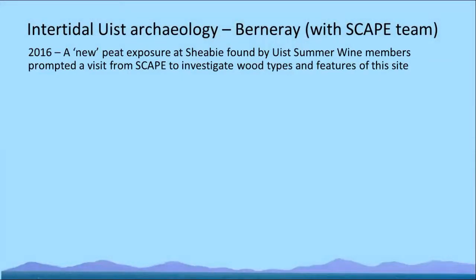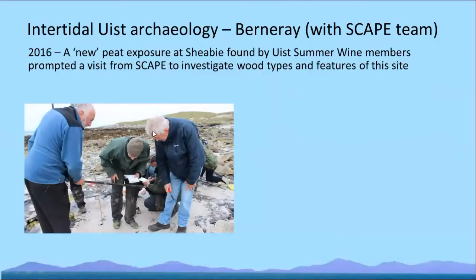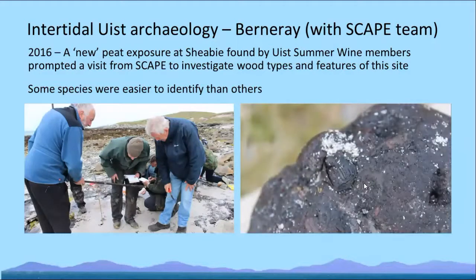The next one is up in the north end of the area. This is the south coast of Berneray, and Roger and David here discovered this deposit eroding on the beach, and there were a considerable number of large pieces of tree. So in 2016 the SCAPE team came over, and Scott Timpany there, just with his head towards us, and so they were taking samples to identify the wood. Some bits of wood are easier to identify than others. Nice hazelnut there. These other pieces, there's a piece in there which looks remarkably like willow, with that familiar red colour that we have become used to over time.